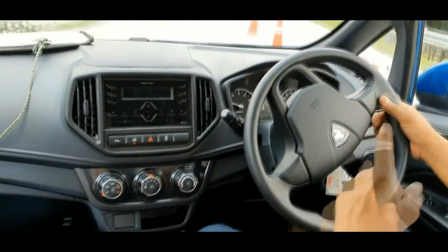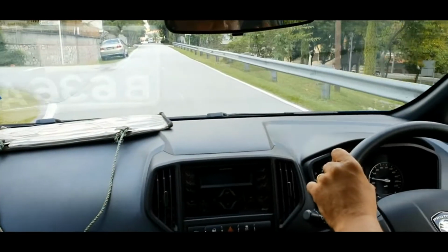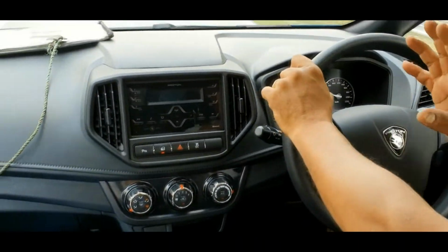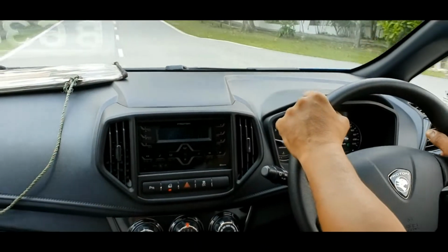Now I will show you what traction control and electronic stability control can do for the car. The wonderful geniuses that they have in this, when you have this feature in your car.